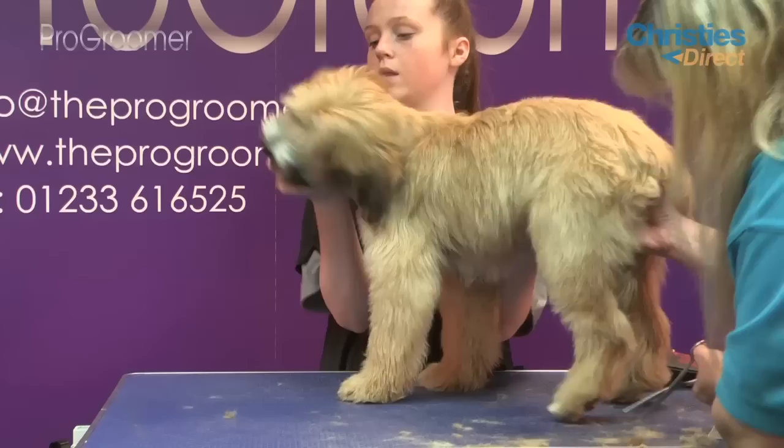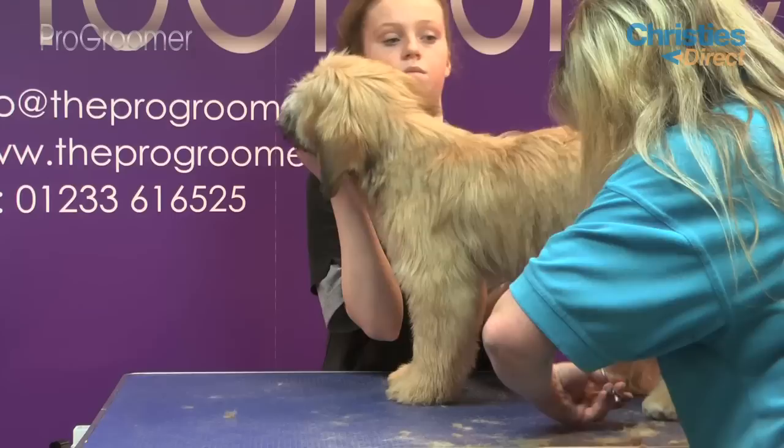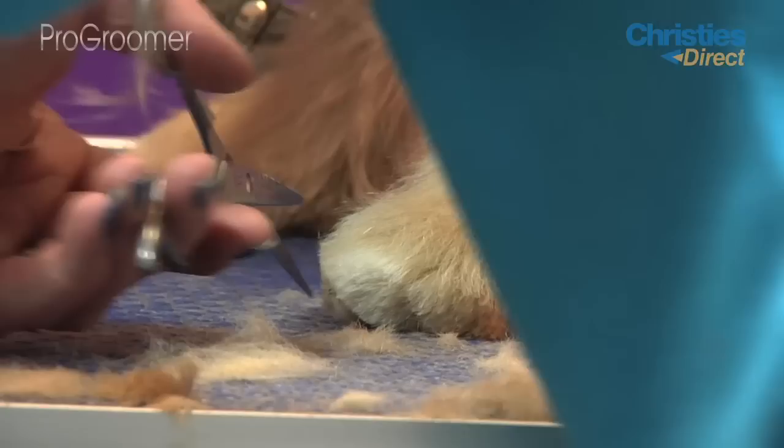So this is only his second time he's been to us. Make sure you give them plenty of breaks in between grooming. Don't expect them to stand on the table for the whole hour, hour and a half. But they're puppies and they just want to get down and play.